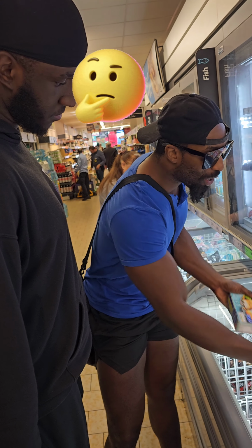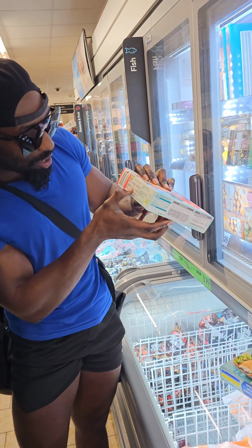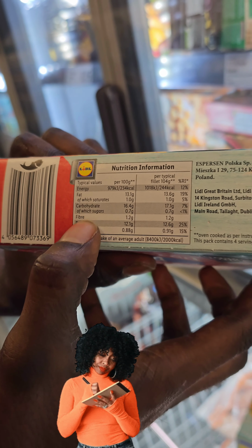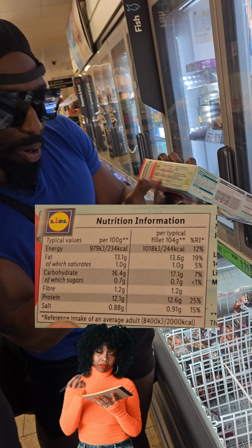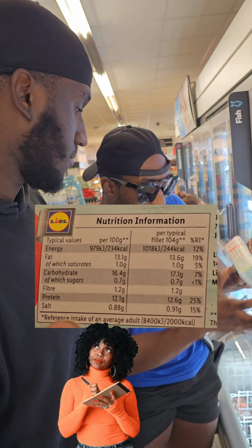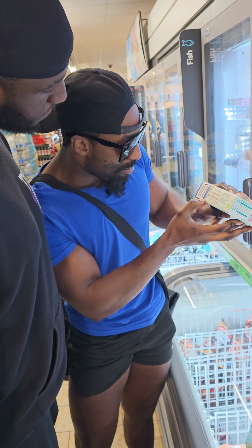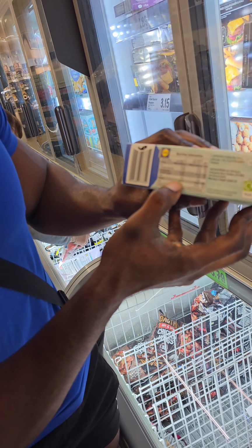No. I always say, look at the back. If you turn it around here, can you see? Is that on the camera? Can you see that? Protein, fats, carbs, etc. Look where it says 12.1 grams per 100 grams. And this one would be 12.6 grams.